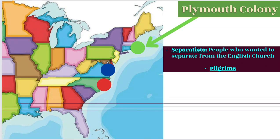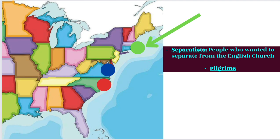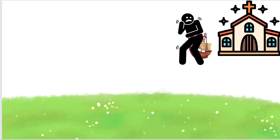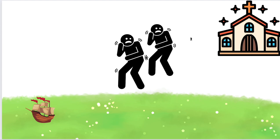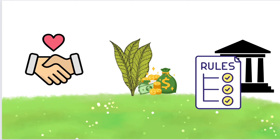The third colony we see is the Plymouth colony. These are separatists who wanted to leave. They wanted to separate from the Church of England. That's who the Pilgrims are. And we learned about this back in our last video, where certain people are beginning to protest the Catholic Church. People are starting to believe that it's corrupt, so they leave to go find a place with religious freedom.